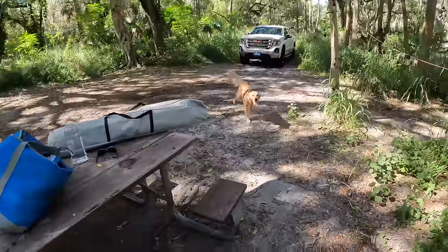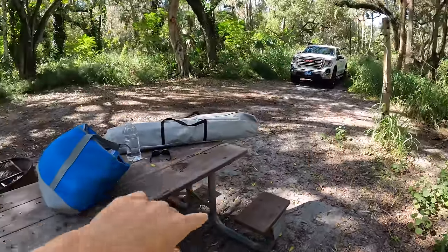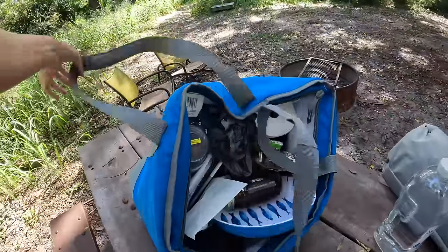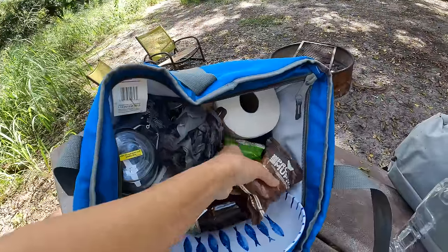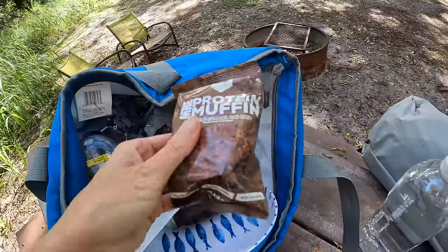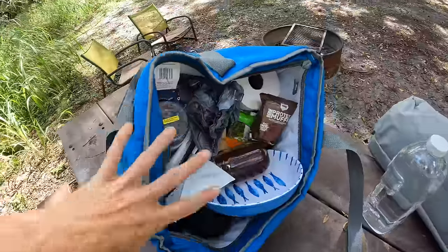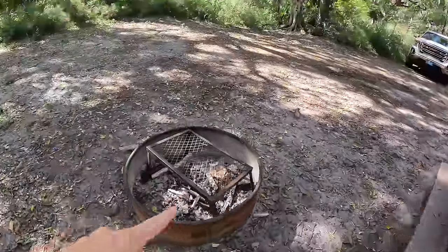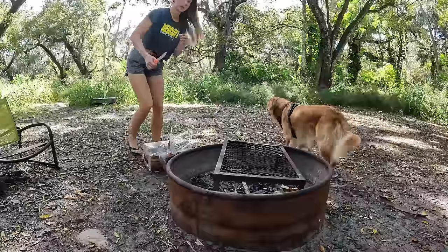So, oh, hello. I parked over there. I'm unpacking my truck. I have my tent. I have some essentials. We got some protein Redcon muffins, some honey, stuff to cook later. We got a couple chairs. We have a fire pit, which I do have some wood in my truck. So I'm super excited. So we're gonna go ahead and get started setting up camp.